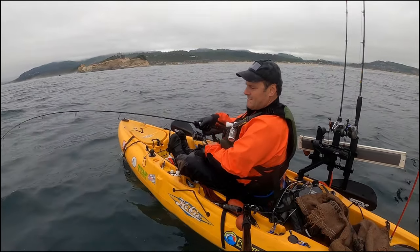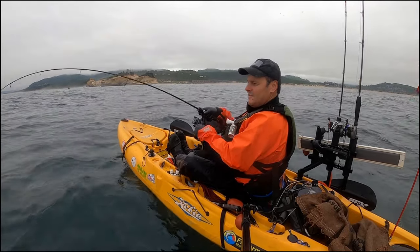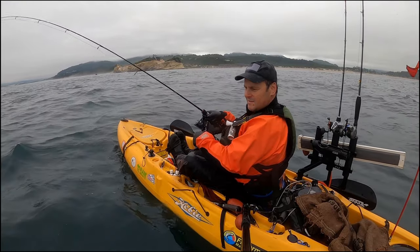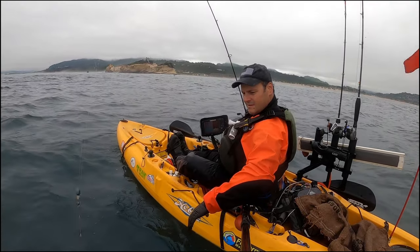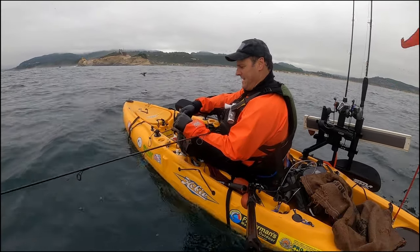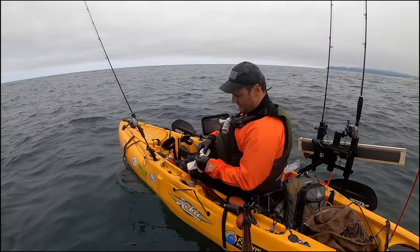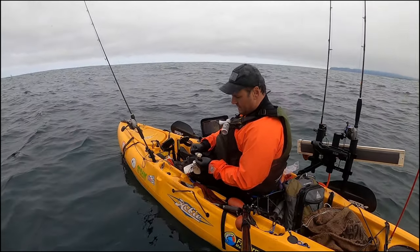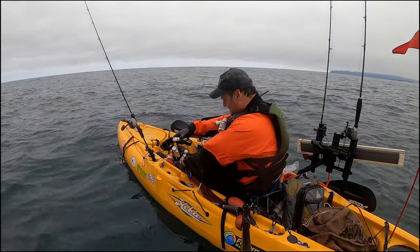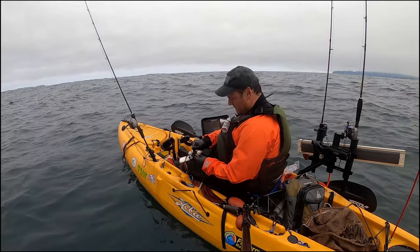Fish on. Yeah, they're all about the same size. So we're switching up. I'm tired of fighting that other reel, so I'm gonna switch things up. I'm gonna put on my bait caster.